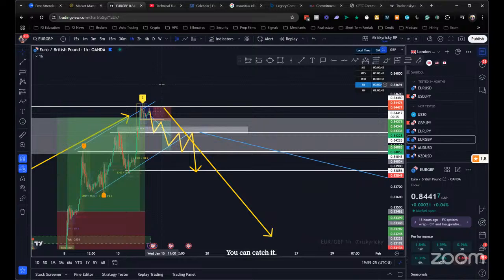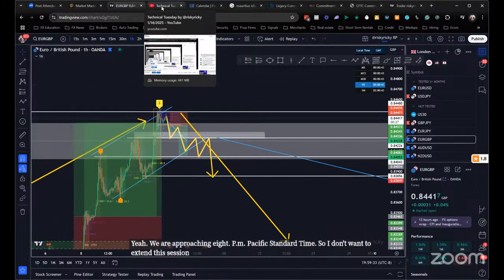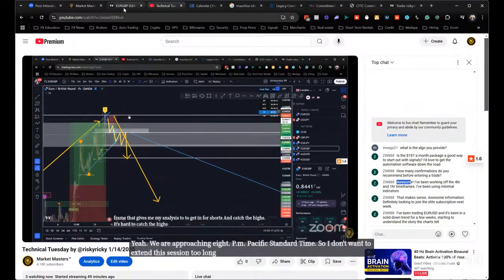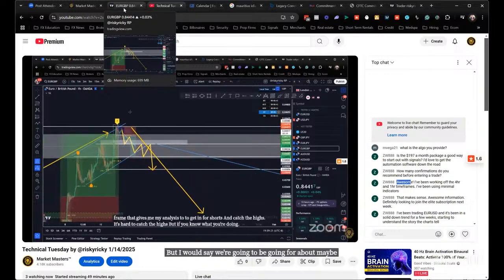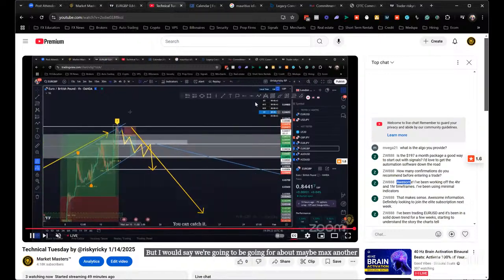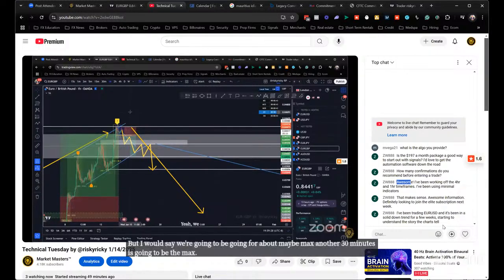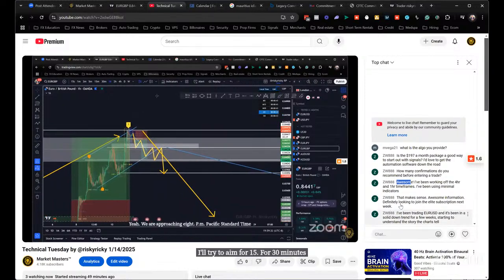Yeah. We are approaching 8 p.m. Pacific Standard Time, so I don't want to extend this session too long. But I would say we're going to be going for about maybe max another 30 minutes is going to be the max. I'll try to aim for 15 to 30 minutes.